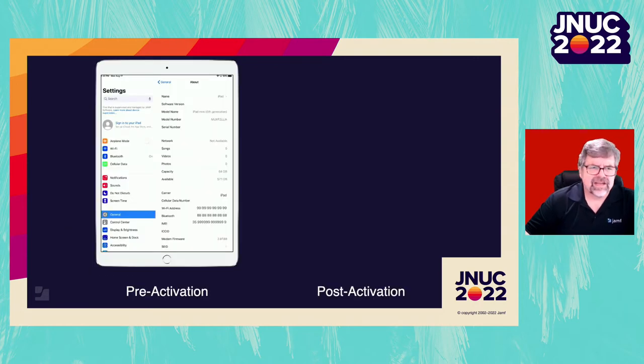So let's look at an iPad before we actually activate it. Notice I've gone into the settings application on the resource, entered into the general component, and went to about. And over on the right side, I see that the carrier is identified as iPad. That means this device has never had an eSIM. By default, a cellular data iPad will identify its carrier as iPad. For iPhones, it will identify itself as an iPhone.